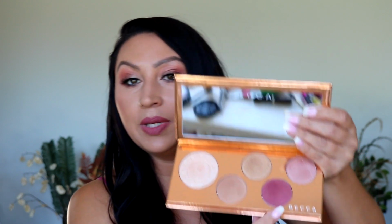Okay, lovelies, this is our finished look, and I have to say that I am actually quite shocked. I thought I would like this palette, but I didn't think the shades would work as well as they did. I didn't think this would be such a well-rounded palette. I ran just a little bit of this blush shade right here underneath the lower lash line, and that's it. I think this looks gorgeous.